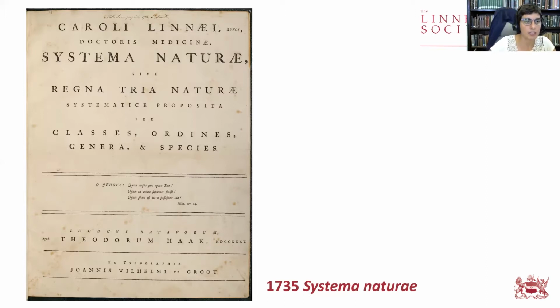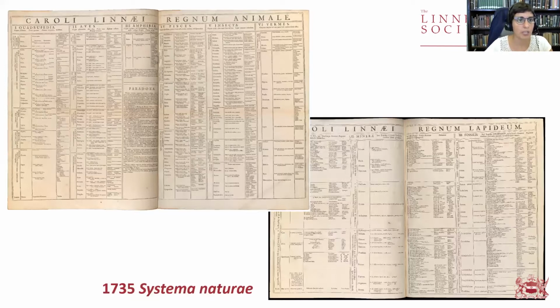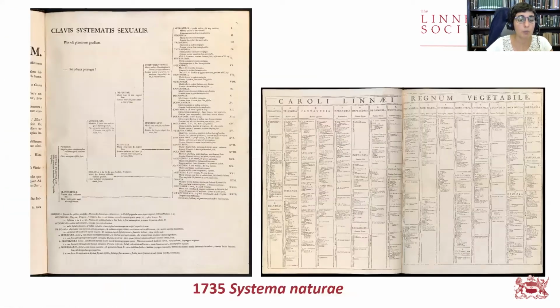And the way Linnaeus does that is that he uses double page tables in order to classify the 3 kingdoms of nature. So here at the top left, we have the kingdom of animals, the kingdom of minerals down there, and then what was probably Linnaeus's favorite discipline, botany, the kingdom of vegetables. And in order to classify the kingdom of vegetables, the table that you see there is prefaced by a diagram which explains the 24 classes of Linnaeus's most famous sexual system. So that's 1735, he's 28 at the time, and that book really launched a career which lasted throughout his lifetime.